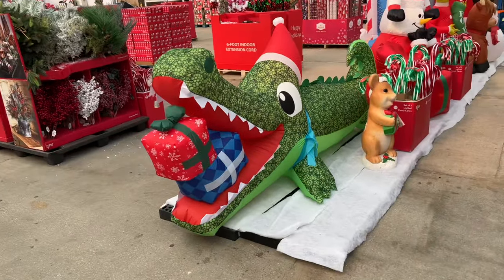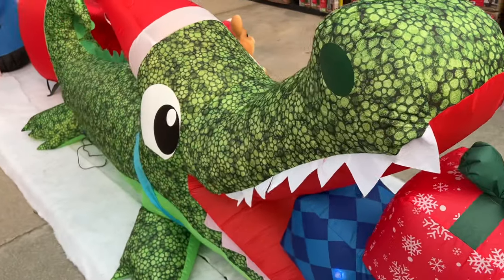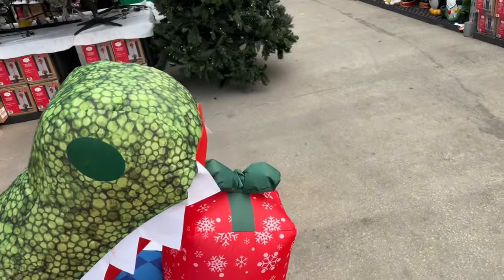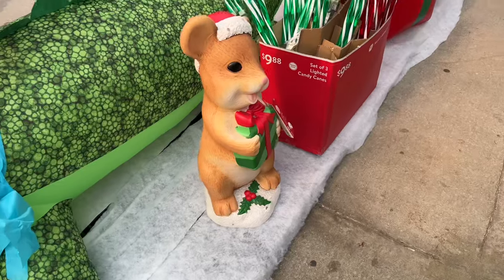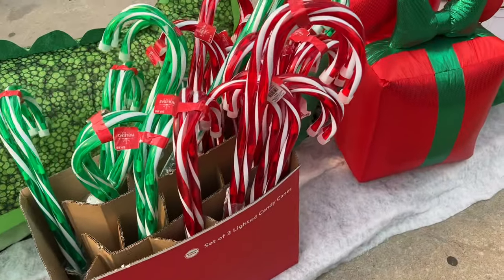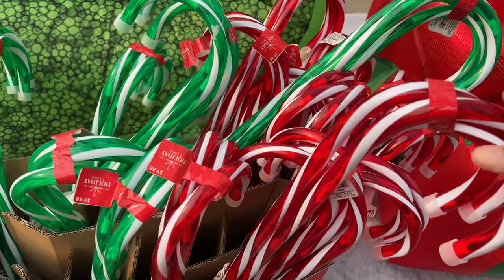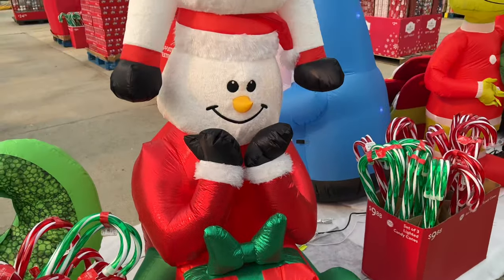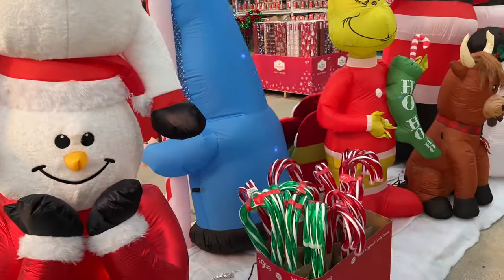More blow ups, a big old crocodile or alligator, y'all. He's adorable. It is hot out here, y'all. Look at Mr. Is it a mouse? $45. You can find these in Dollar Tree, though, y'all. They have a set of three for $9.88. And then look at that big guy. They don't have the prices on these yet.